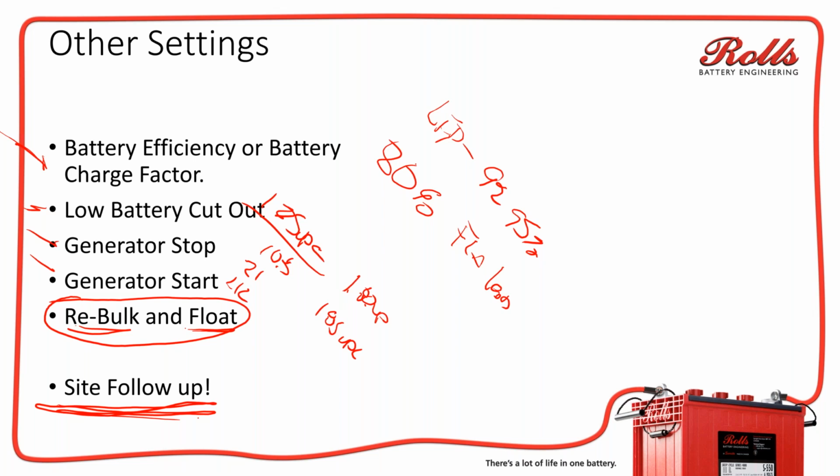Just to give you an idea, 3 weeks ago, or 4 weeks ago, I was at a system in the Bahamas with 96 cells. I was able to check specific gravities on all 96 cells in less than 90 minutes, because I'm used to checking specific gravities. I'm fast at it because I've been doing it for 25 years. The more you do it, the better you're going to get at it, and the more comfortable you're going to feel about it.